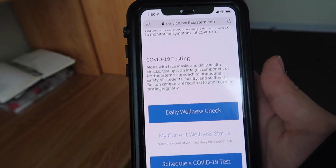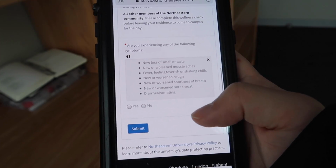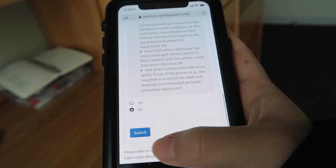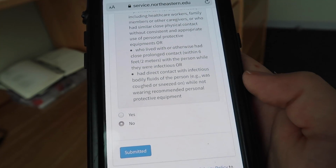So before you can take your test at Cabot, you need to complete your daily wellness check, so I just wanted to quickly show you what that process looks like. It's really simple and easy, and it's only 2 questions, so you can honestly do it right in front of Cabot if you forgot to beforehand, because it immediately gives you the QR code you need to scan to get into Cabot.